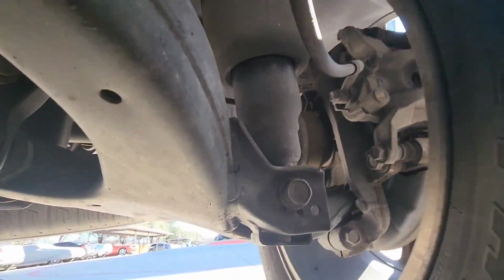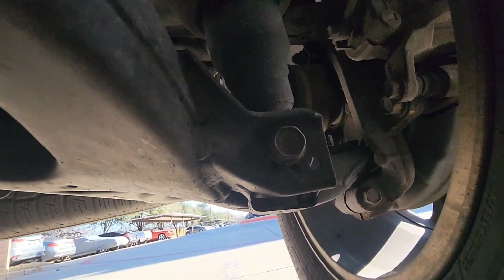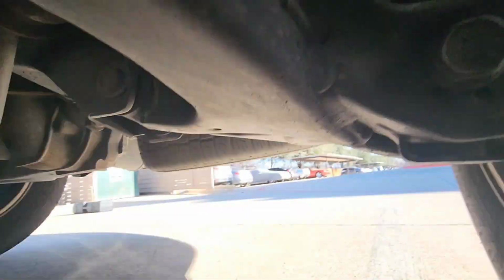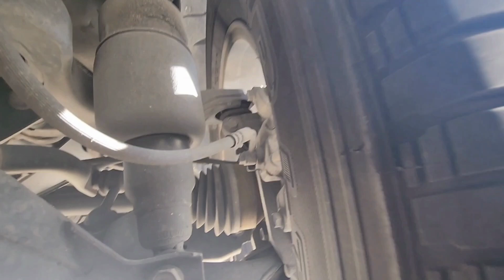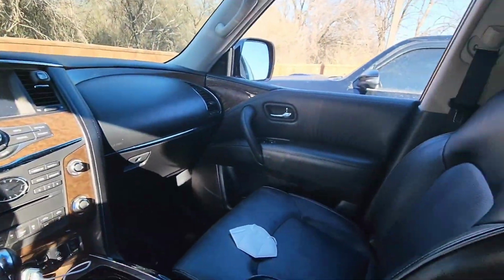I'm gonna be replacing the rotors and the brakes on this. Thankfully with this one we don't have to disengage any electronic parking or anything, so that's good. Put that parking brake on.